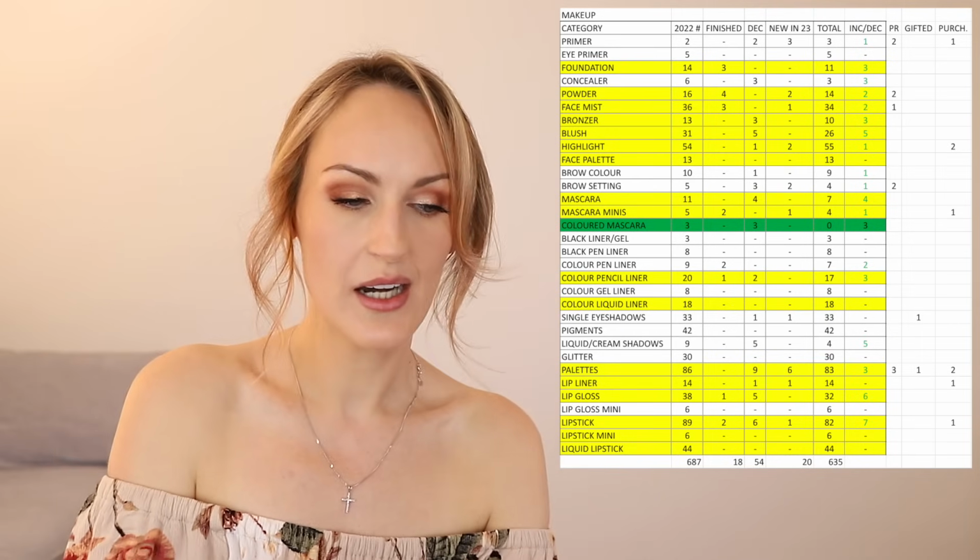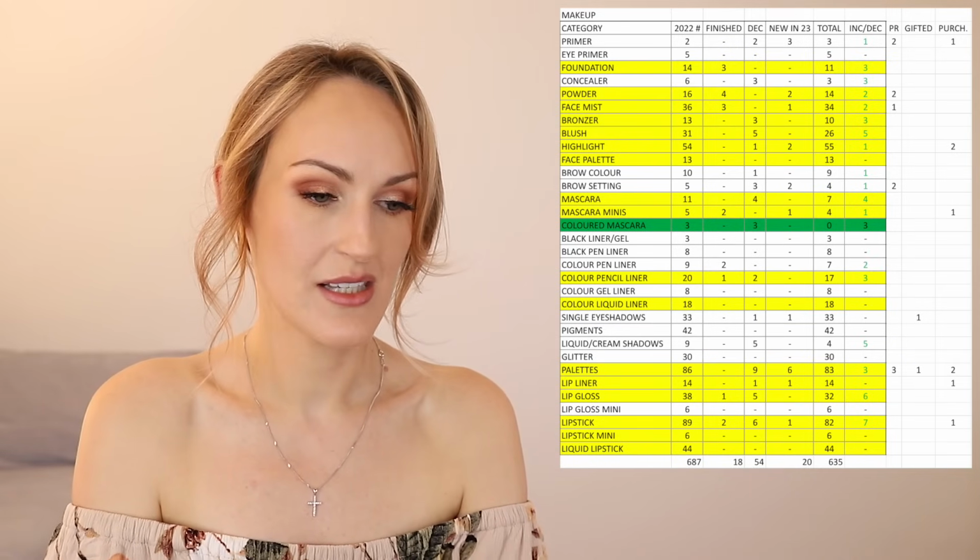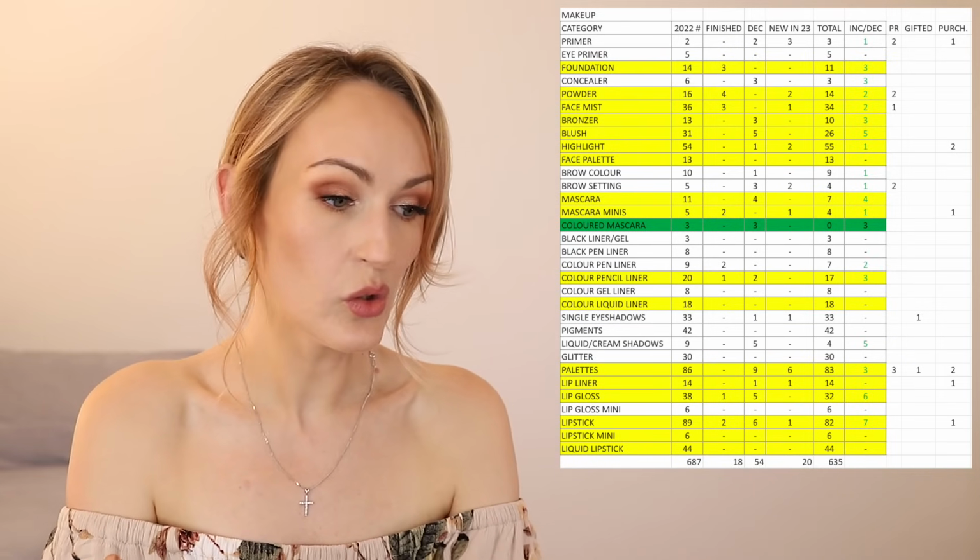Brow setting products, I started the year with 5. 3 of them I decluttered. 2 new PR items came into my stash and I'm leaving the year with 4.